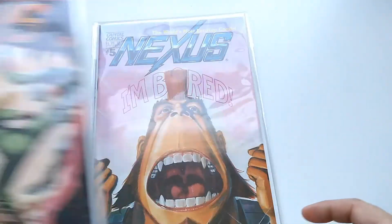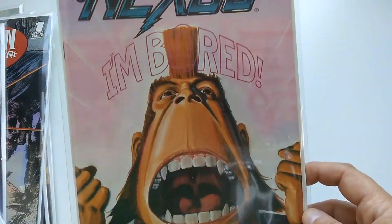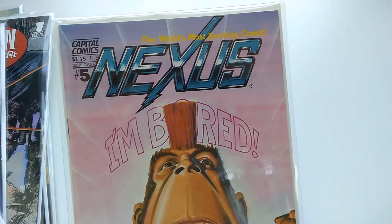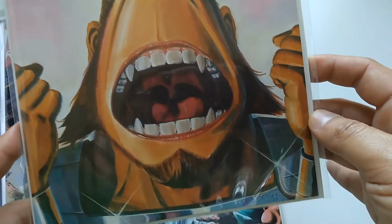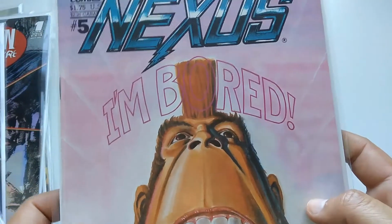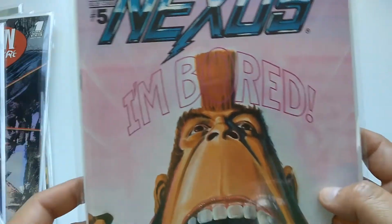I picked up number 3 and number 5, and just a hilarious cover here. I'm bored. The world's most exciting comic, Nexus, from Capital Comics, for the outlandish price of $1.75. And yes, it is outlandish. Back in 83, oh yeah, this is a Steve Rude art. Back in 83, Marvel Comics and DC Comics were like 60 cents. So something that was at least $1 more was outlandish.